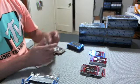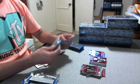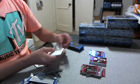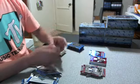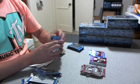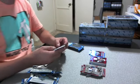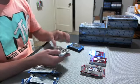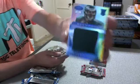And Chuck's Sports Cards. Chris Carter, Vikings, Immortal. Why do you need to go that long, man? Let him go seven. Get him out of there. Yep, 6-0. Or 6-1. Matt Barkley, jumbo, numbered to 49 for the Eagles.